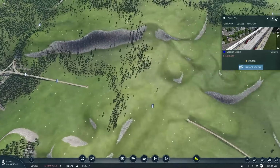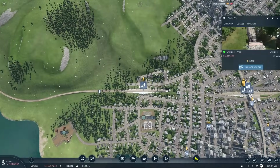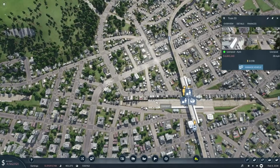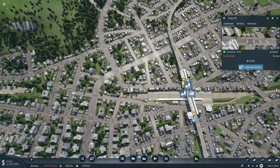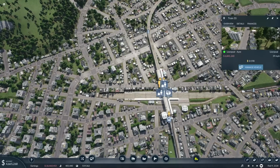Right, we should be okay now though. And just to make sure, we shall quickly follow this Liverpool to Ayr train to make sure it comes back, because we've got to be sure. Now, I can't fast forward any quicker than I am right now.